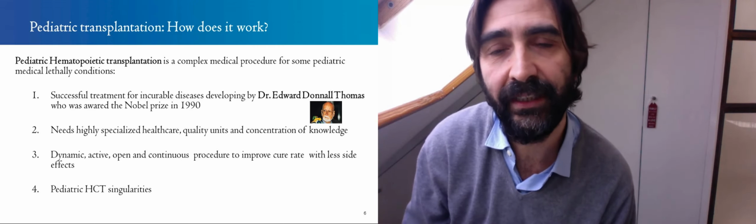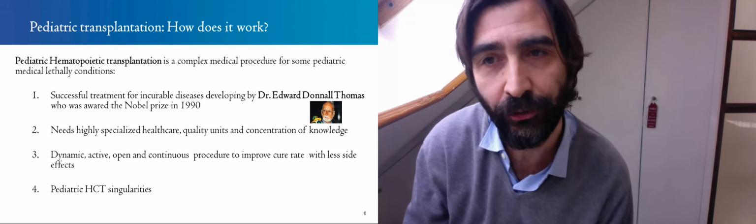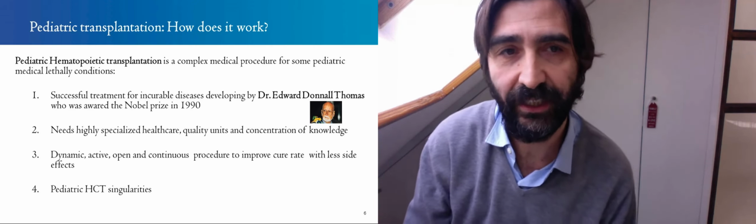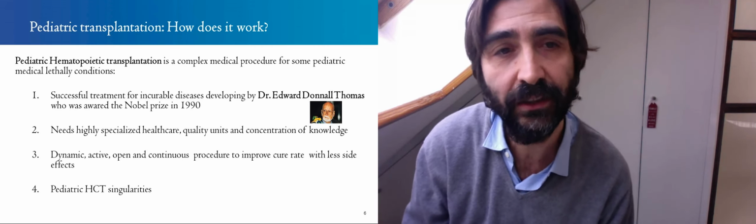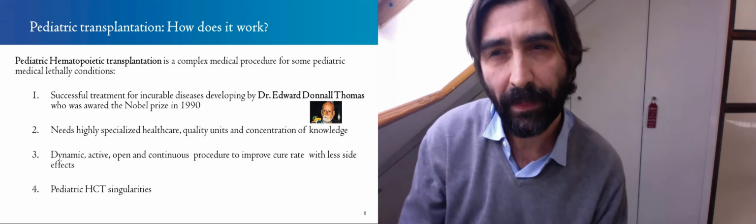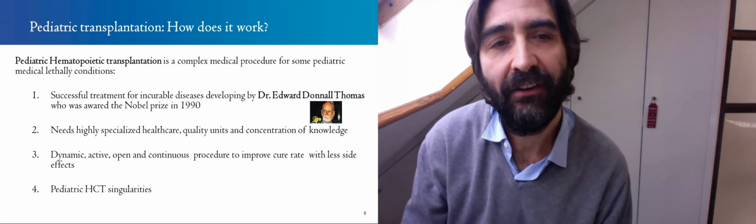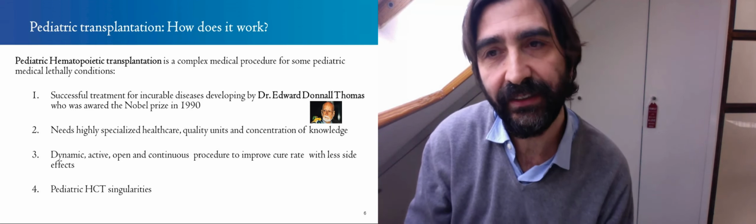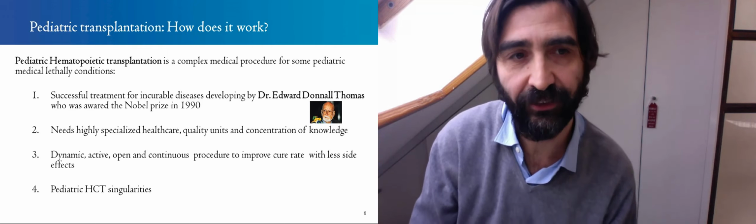There are many pediatric medical lethal conditions that can only be cured with a stem cell transplantation. As you know, the father of the field is Dr. Edward Donald Thomas, who received the Nobel Prize in the 1990s. It is a very highly specialized procedure that needs high quality units, concentration of knowledge, and a high expertise in the field.